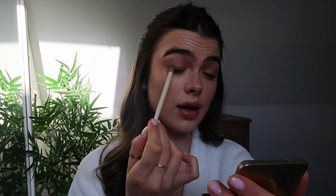But I find in the daytime using an eyeshadow just makes it look really natural and adds that definition without being as harsh as an eyeliner. Don't get me wrong, for an evening I'm always adding an eyeliner. I love the look of eyeliner. I think it just adds so much to an eye.